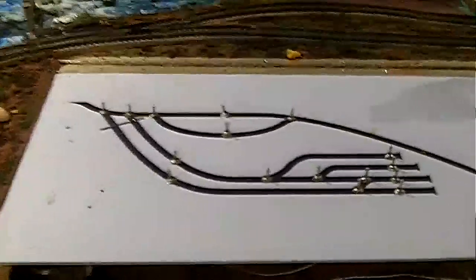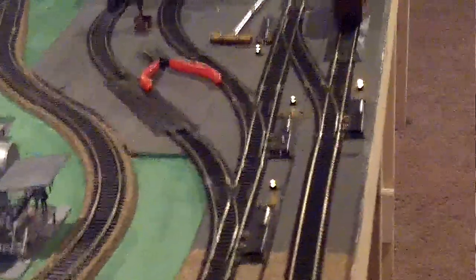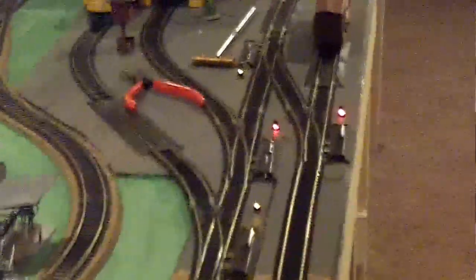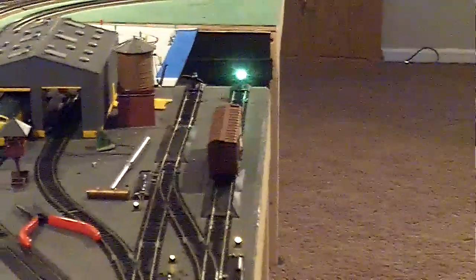Been working on the yard board. See if I can get it up here. Hey, spaghetti. I got my Tomar switches in. See if I can change color so you know whether to go forward or backwards. Got the lights down the end so you know which line is on.